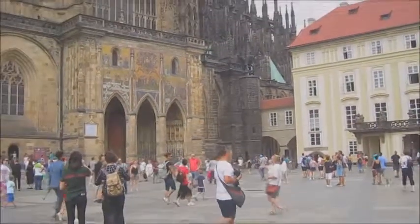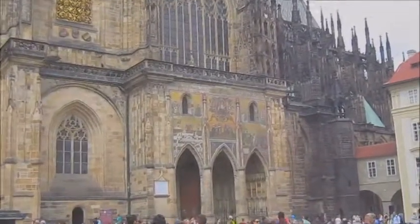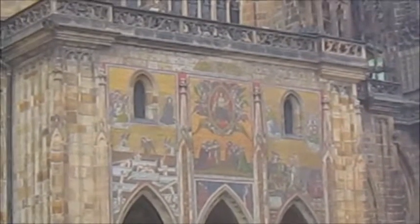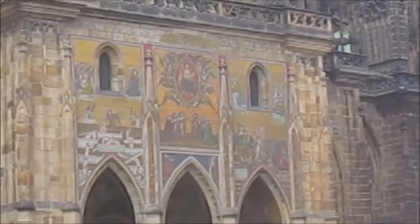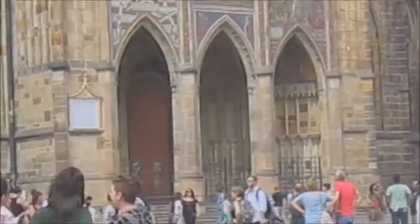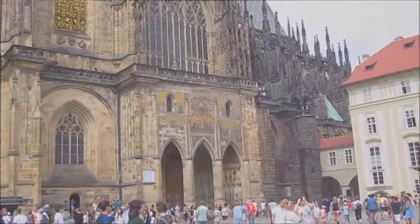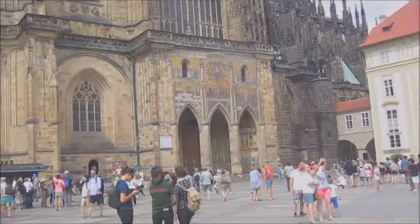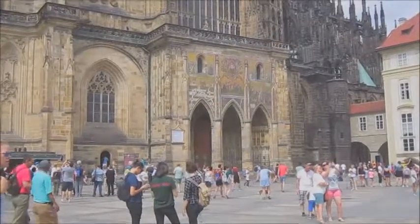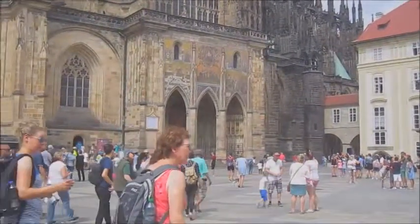And over there, beneath the mosaic, there is an entrance. It was formerly the first entrance to the St. Vitus Cathedral. And now when we came inside, we took another one, but in the beginning this was the main entrance. And the mosaic that you can see above is a mosaic about the Last Judgment. The Last Supper? Not the supper, but the Judgment. I'm sorry, the Judgment. Yes.